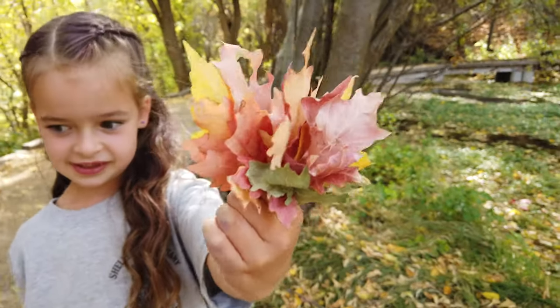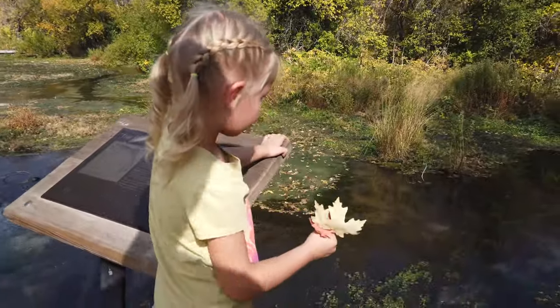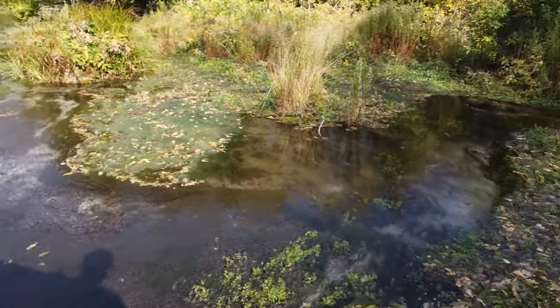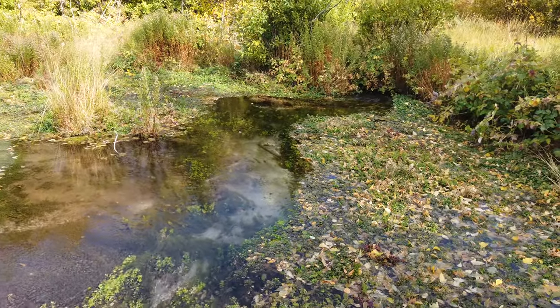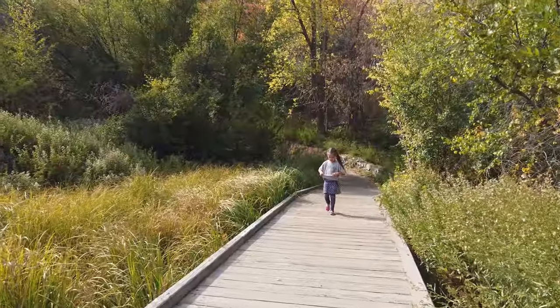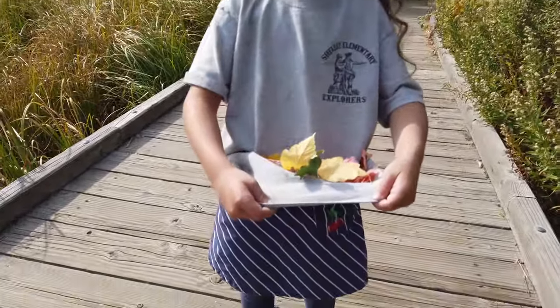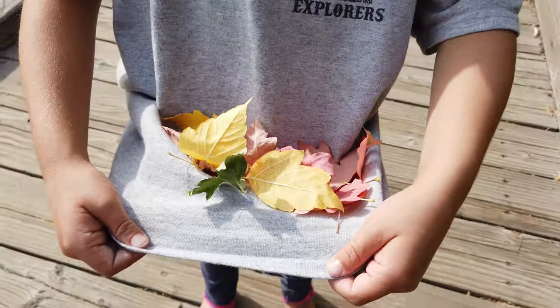Wow, pretty. Lydia, what do you see? A brown trout? Oh, yeah, I see it. All right, we're going to continue on our way exploring down the canyon, going that direction. Lucy, you got a lot of leaves. Wow, look at that. All right, let's go get in the car.